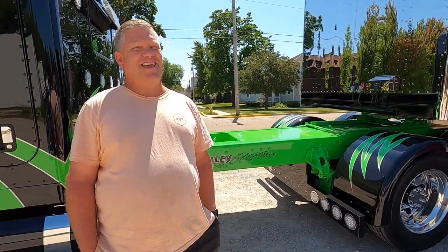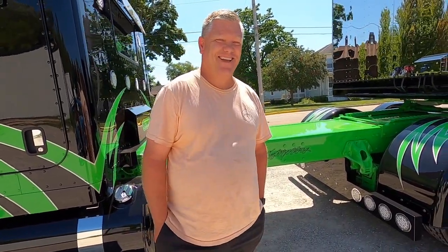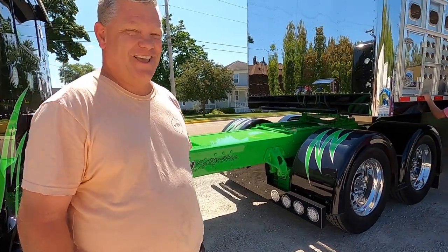Gotta have a cattle that dances. I love that. That is super cool. Yeah, if a cattle ain't dancing, they ain't happy.